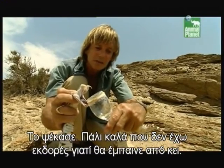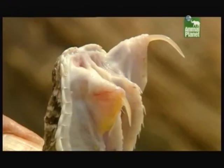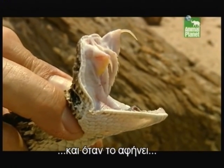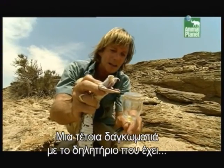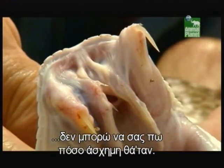Thank goodness I've got no cuts on that hand. Otherwise, I'd have venom in me right now. I must be very, very careful. So the snake bites, injects that venom into its prey, and then when it lets go, it folds the fangs back up on their little hinges. Incredibly dangerous snake. A bite like that, with the amount of venom she's given here, oh man, I can't tell you how bad that would be.